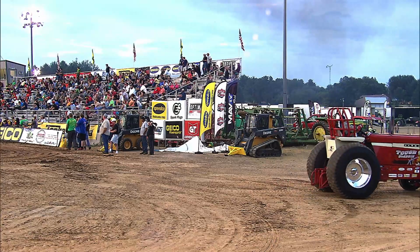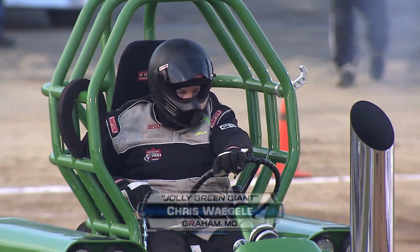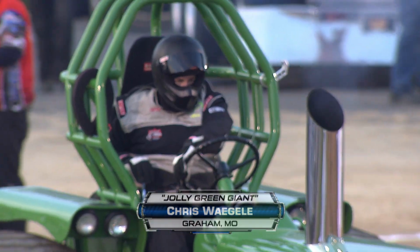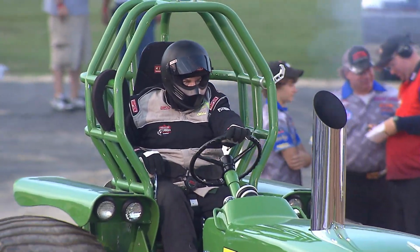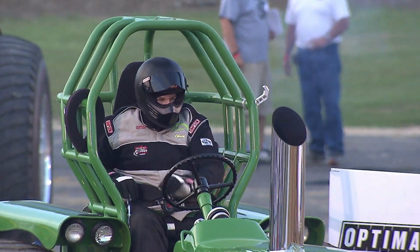And of course you can see the fans there having a great time out here. These local pulls really have a big draw, and this one has really grown over the years. Our next competitor drives a tractor called the Jolly Green Giant. And Crash Gladys had a chance to speak with him earlier today. He also picked up the very first win of the season.